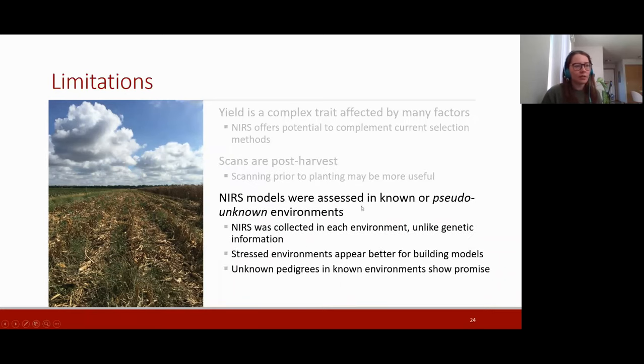These models were assessed in known or pseudo-unknown environments. And what I mean by that is NIRS was collected in each environment. Unlike genetic data, which is just collected one time, this NIRS information was collected not just in every environment, but also in every plot and every environment that we looked at.